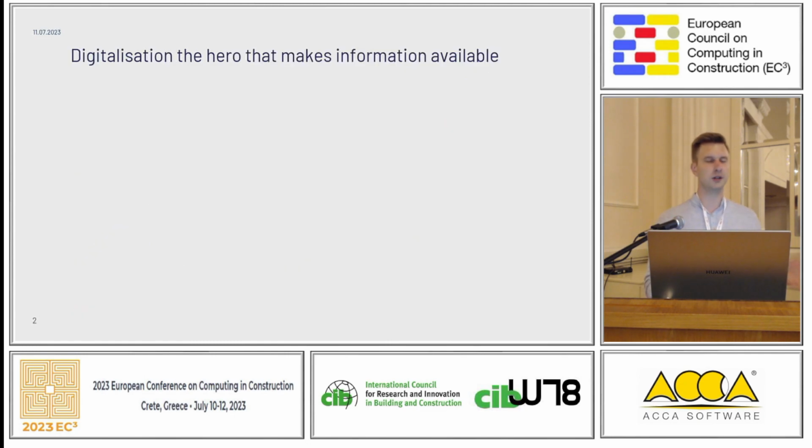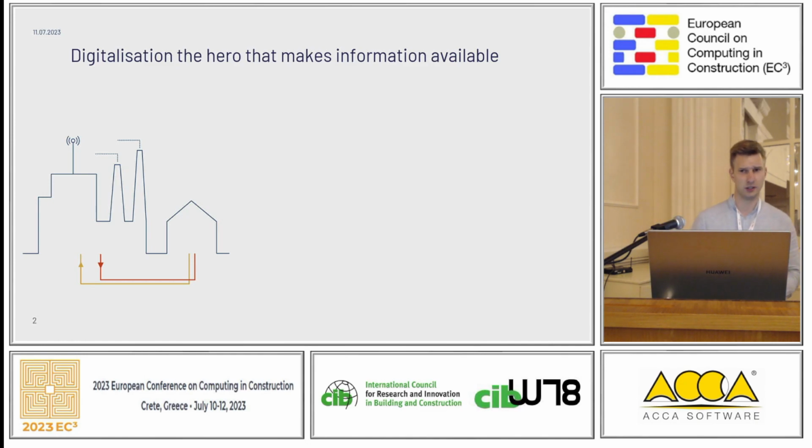But there will be a hero in my story. My hero, that's digitalization, or to be more precise, smart heat meter data. Probably all of you wonder now, what's smart heat meter data? Let me start with what's district heating. District heating, for those not familiar, you can imagine simplified. That's a centralized way of producing heat energy and distributing it to buildings.